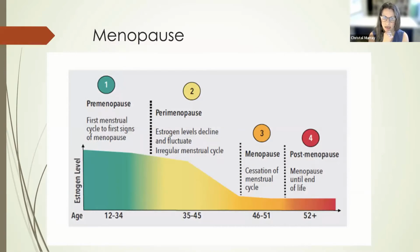And so this is a timeline of what that menstrual period looks like over a woman's lifetime, starting with premenopause. And these are all ranges. Perimenopause, kind of 35 to 45, is when we're starting to see some alteration in estrogen levels and potentially even irregular menstrual cycles, more frequent, less frequent, maybe heavier. And then menopause is when periods actually stop. And again, 12 months without a period for women undergoing natural menopause and 24 months for women who have had menopause induced by chemotherapy. And then that postmenopausal time frame, so that time after menstruation has ceased completely.